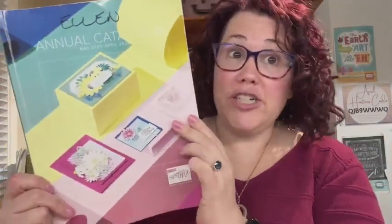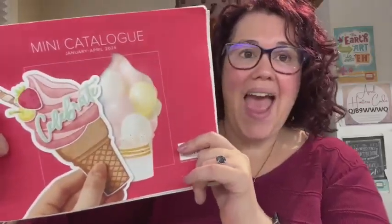So here I am. I am a little bit excited because we have our new catalogue starting tomorrow, which of course I thought I would get a few things out, but I didn't. So today is our very last day to enjoy the products that are not carrying over from our annual catalogue. That's our annual catalogue that finishes today, and our mini catalogue. There are lots of products that are retiring out of those, and today is the final day to grab those products.